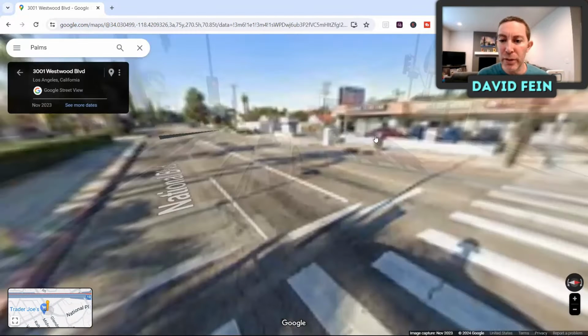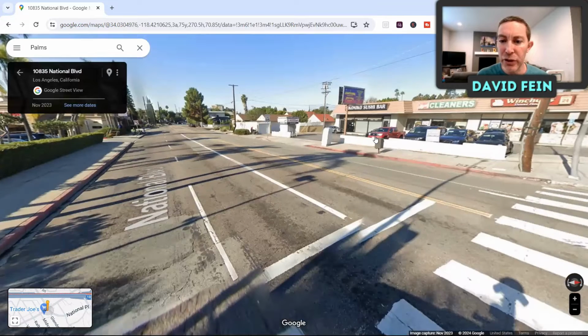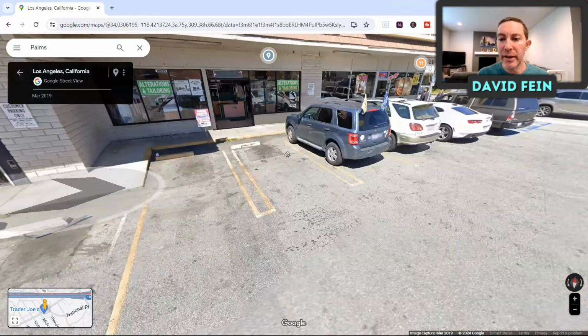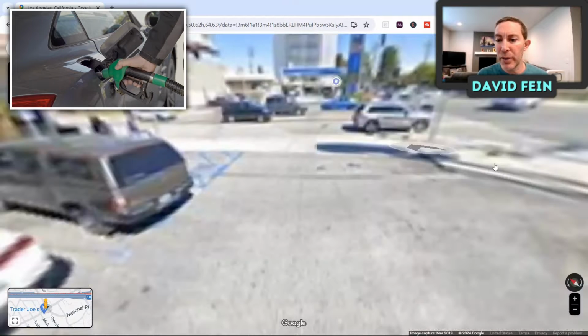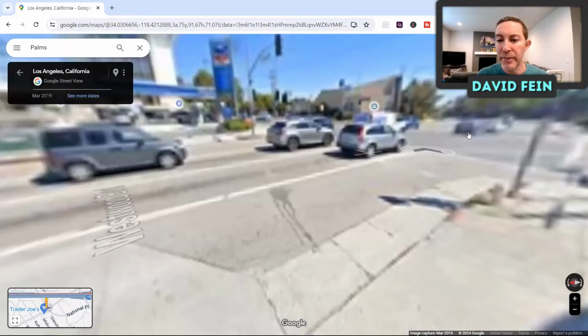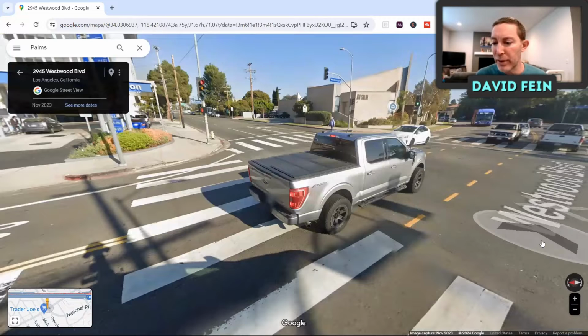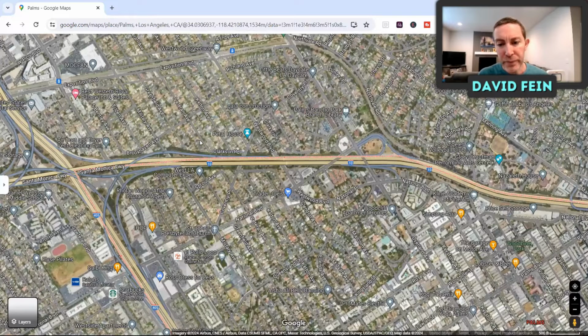Across the way, you've got another sushi place that I really enjoy. Oop, got a little too close. Nico Sushi, like that. And there's a gas station there. So really everything that you need as far as amenities goes, grocery shopping, some restaurants, is right here in Palms. And now we're going to back out here.